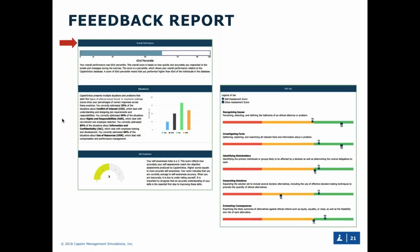And incidentally, the scores are all relative percentile-based scores, which is the way you want to deliver developmental feedback. They'll also get information around how well they address ethical issues across those various situations we talked about, conflict of interest, use of resources, and so forth. Here again, their self-ratings are reintroduced in a self-awareness index that gives them customized feedback of how accurate they are in their assessment of skills and whether or not they tend to overrate or underrate if they're inaccurate.